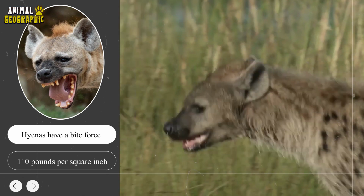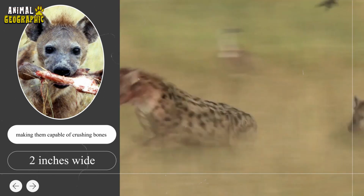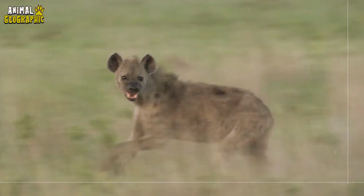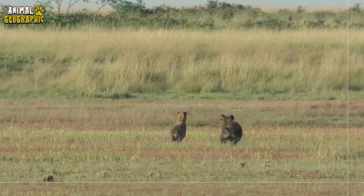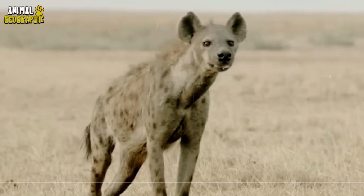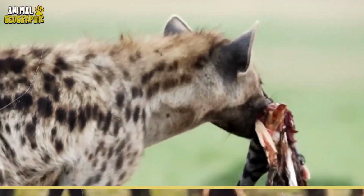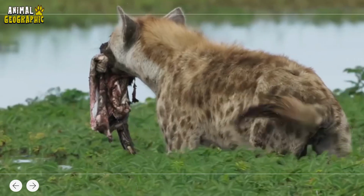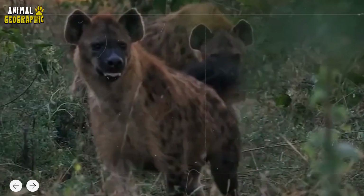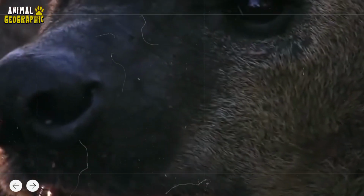Hyenas have a bite force of 110 pounds per square inch, making them capable of crushing bones that are 2 inches wide. Can it digest bones and teeth? The strong jaw and teeth are reflected in the hyena's digestive abilities, especially the hyena's stomach can accommodate 14 kilograms of meat to digest after it has excreted hydrochloric acid to benefit from its entire prey.